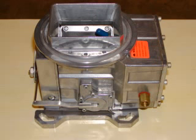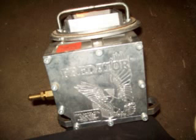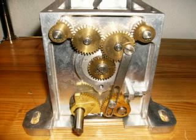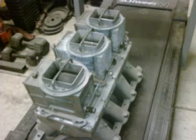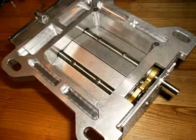Rumor has it the Predator Carb, a variable Venturi carburetor similar to the 1980 Ford patent we just viewed, was originally created as a super fuel-efficient carburetor. Allegedly, after a phone call from some powerful entity wielding threats, the Predator Carb was redesigned to deliver physics-defying power, but gulp copious volumes of fuel in the process.